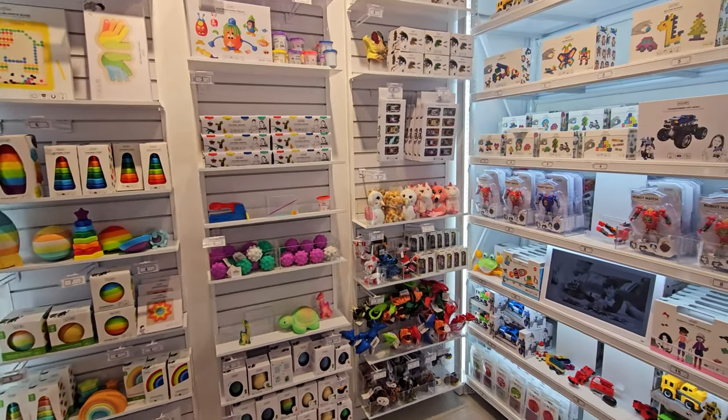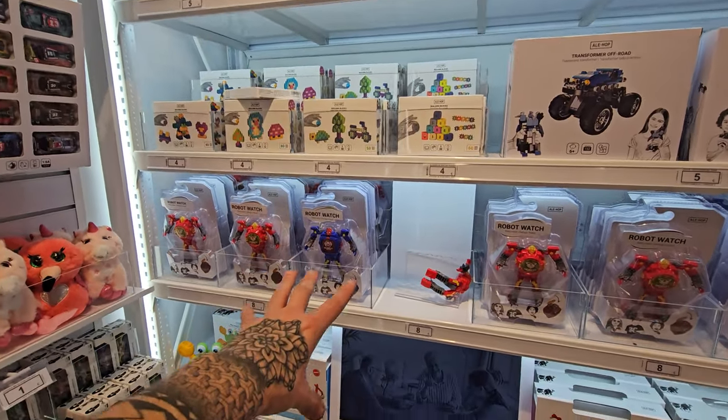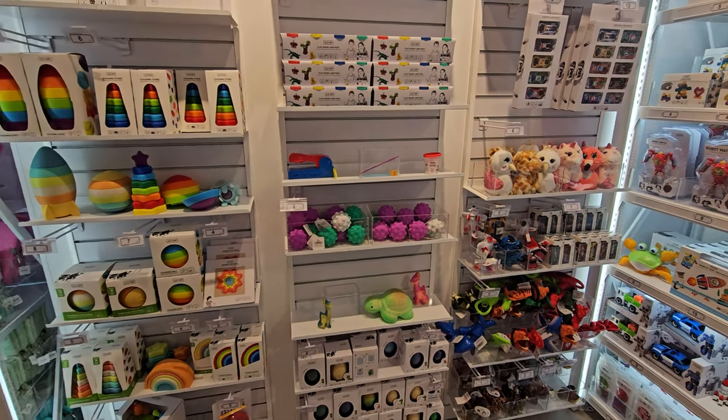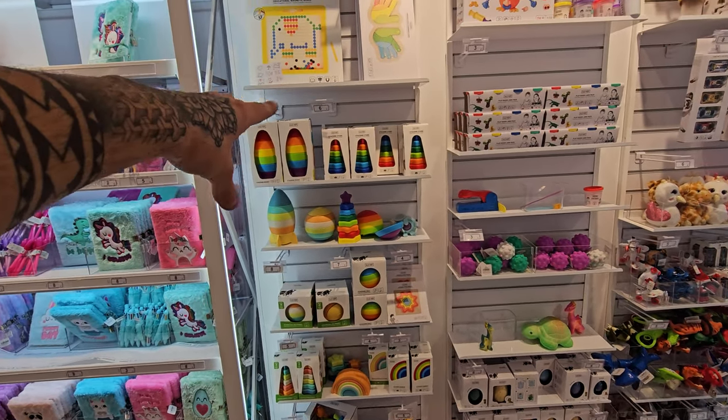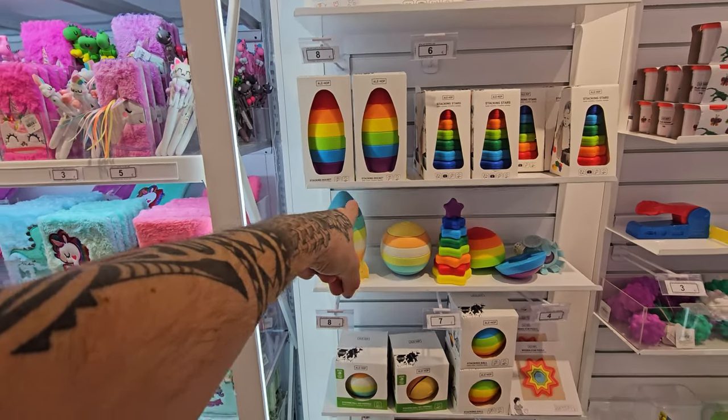Moving on, see what we've got over here. And yeah, lots of children's small little toys. I'm not really too sure what they are, really. I've not really seen them before. But yeah, moving on, you've got a baby section just over here with lots of baby toys. They're quite nice, obviously. You see them around quite a lot anyway.